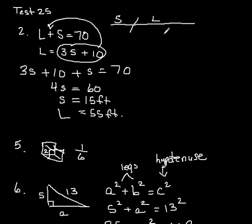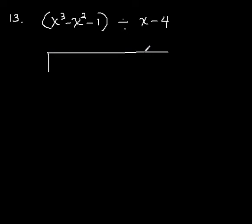Number 13. Hold on a second. I didn't know so many of you didn't know how to do long division. Let's see if we can learn it real quick. This one is x cubed minus x squared minus 1 divided by x minus 4. Okay, here we go. We're going to put the x minus 4. We have an x cubed minus an x squared. We don't have any x's, so we have to put our placeholder, 0x, minus 1.